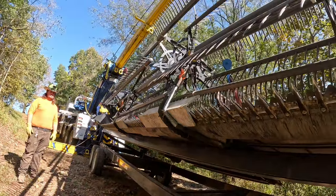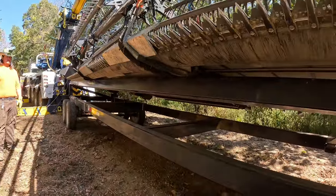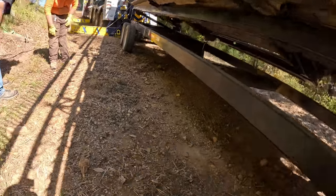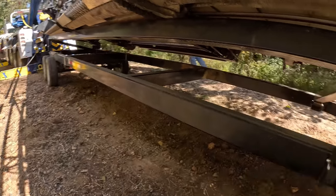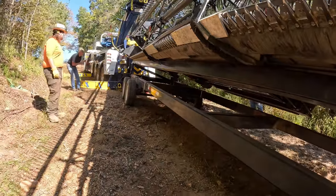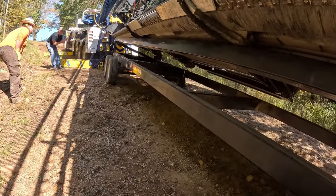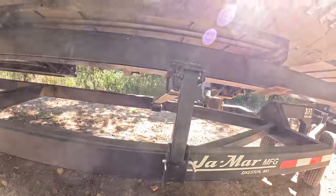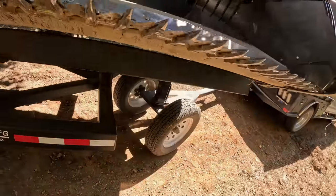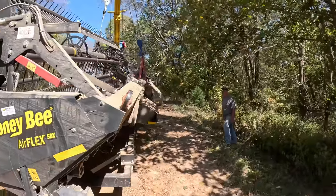Hold on. That side, ain't it? Just a second. I just don't want it to pop out of that other side. That's where I was at. I mean, it almost needs to go back towards our truck a little bit too. It looks like it. Yep. Hold on. Watch out, bud. Watch out.